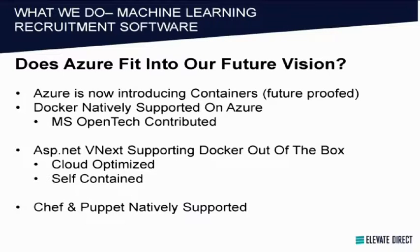Back-end as a service as well. Loads of innovative things to help us to develop stuff quickly. As I said, does it fit into our future vision? We think it does. Also, from a DevOps point of view, now you've got Chef and Puppet, and that was very fast as well. So, as I said, whereas 2.5 years ago Microsoft didn't fit into our philosophy, now it does. And the benefit of .NET on Azure has driven us towards that.